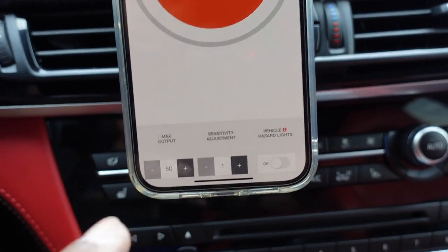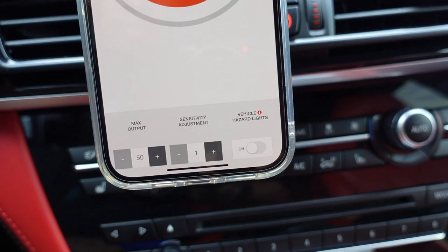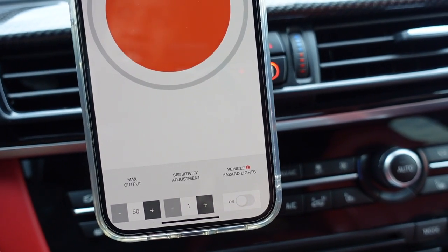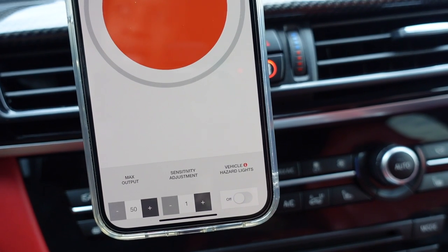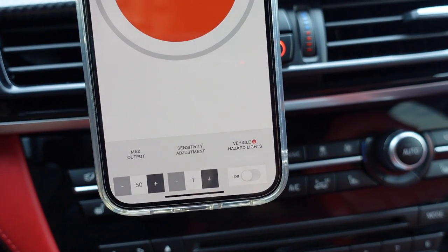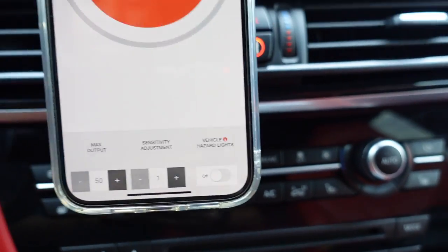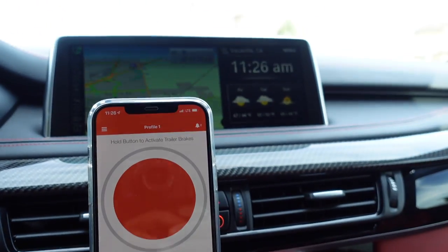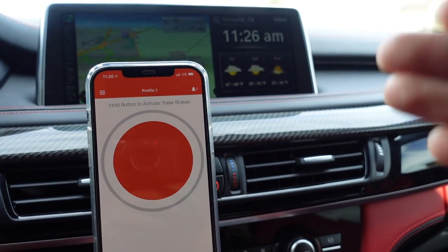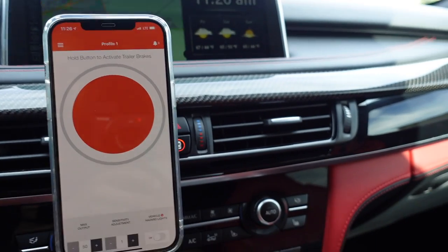You got your sensitivity, you got your output. The output means how much power it will do at the max. Meaning if I put this at 100%, then if I had to brake hard, it's going to do up to 100% of braking signal. If I do 50%, that means it won't exceed 50%. You have to custom adjust this depending on your tow vehicle and your RV, or whatever you're towing with brakes. Like I said, with a heavy trailer, obviously you probably want more braking power. If you're doing a lighter trailer, you don't need as much brakes.